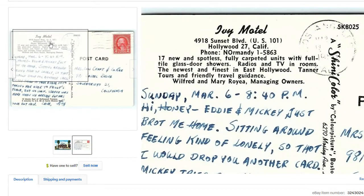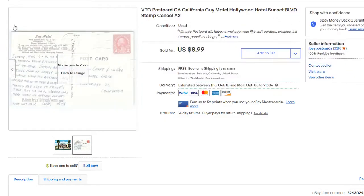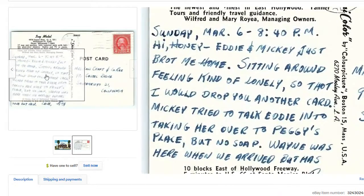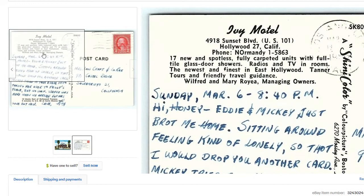What was really cool about this particular one is I had maybe 20 of these, and I've been just kind of listing them as they've been selling, and these have been selling. It was one person. As you can see here, Mrs. Lois Croft LaRoe. It was like a husband, and I did read these, and I found them actually very fascinating.